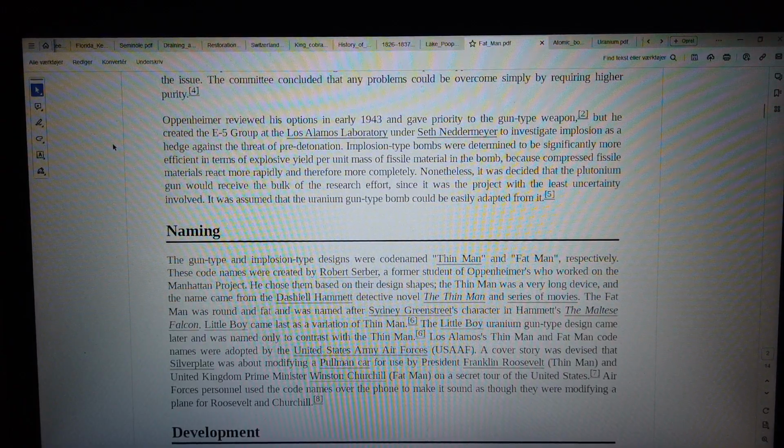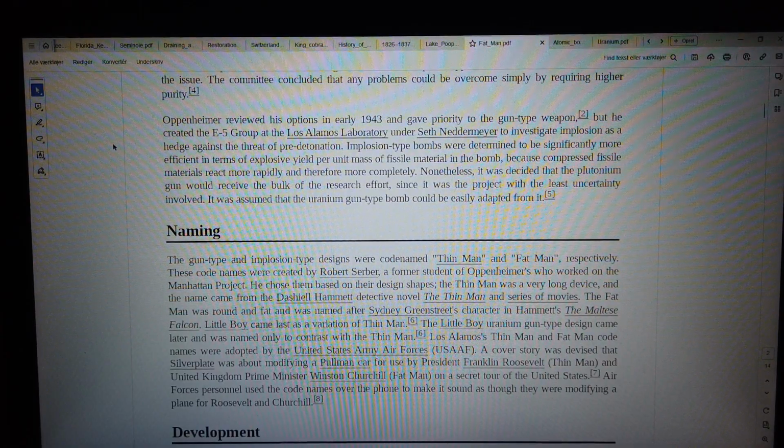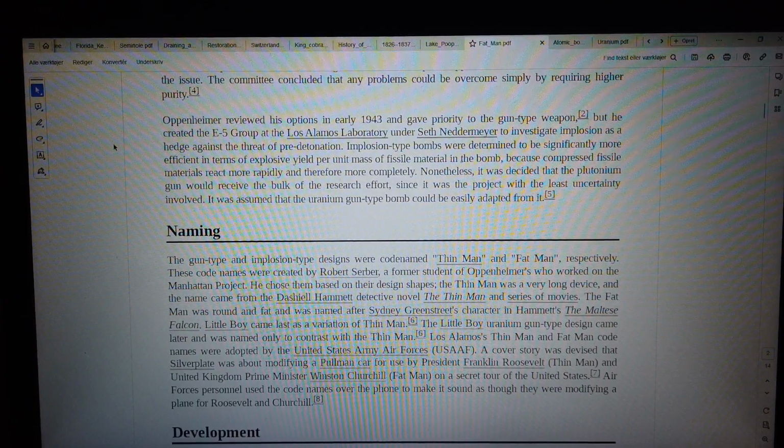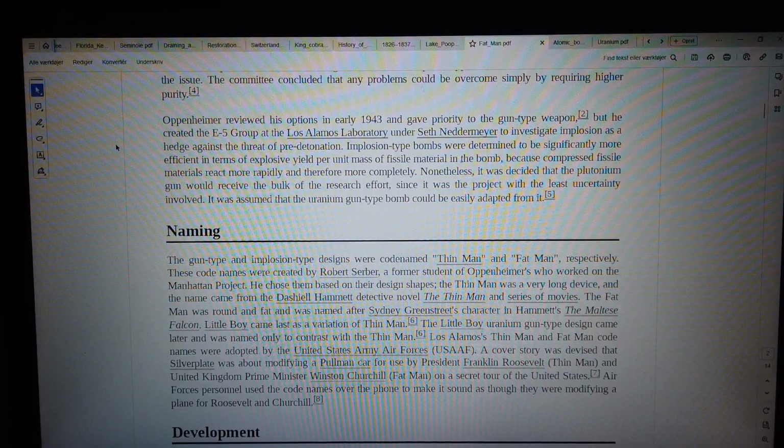Nonetheless, it was decided that the plutonium gun would receive the bulk of the research effort, since it was the project with the least uncertainty involved. It was assumed that the uranium gun-type bomb could be easily adapted from it.